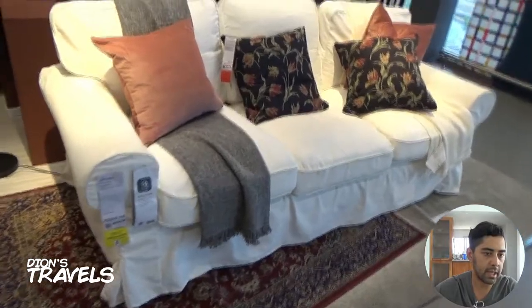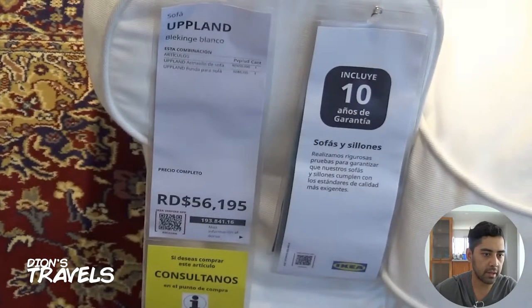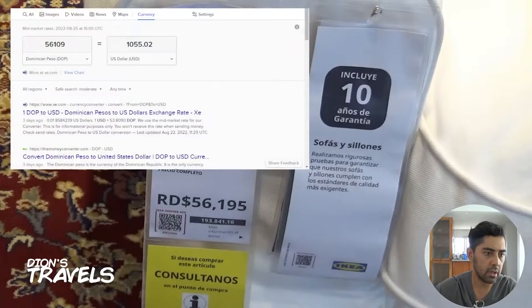So let me show you something real quick. This video was taken at IKEA. All right, this is a nice freaking couch. But look, zooming in on the price, 56,195 pesos, right? How much is that? Let's check on the browser. Huh. $1,055.96 for this freaking couch. How much does that even cost at IKEA.com? Let me see.